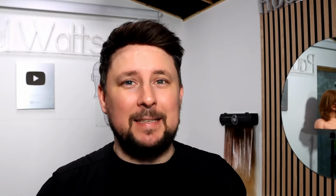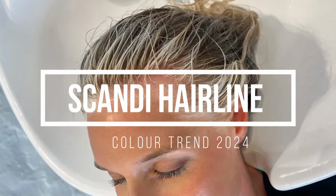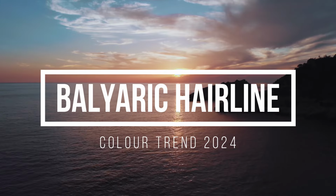So in the world of hair colour, this is one of the biggest trends that I was doing last year that I'm glad is coming over to 2024 because of the popularity of the Scandi hairline. I did one when I was working in Norway and I called it the Balearic hairline because I was working on a Balearic setting, the balayage, but the hairline, the Balearic hairline. If you want to take it, use it. The trend is only going to get bigger.